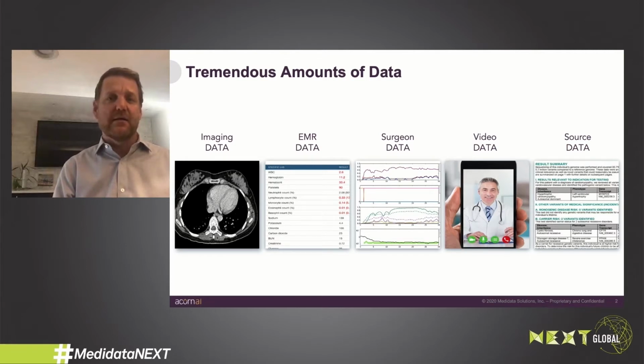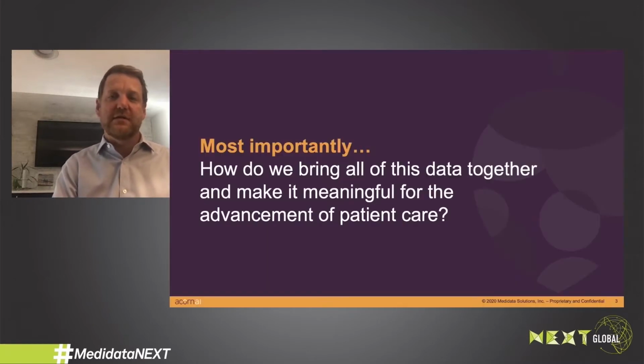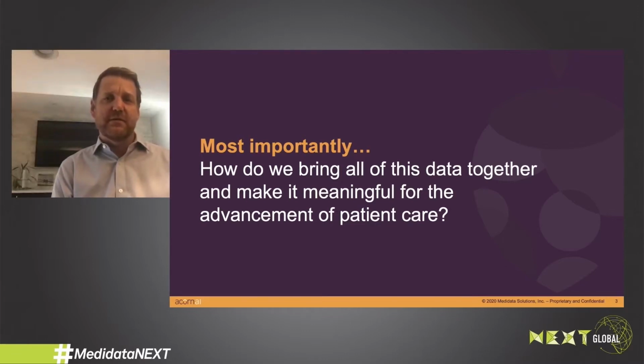And for teams at Abbott and other medical device companies trying to make sense of this data and make it fit for purpose so they can best treat their patients in a near real-time manner is really tricky to do. And so the big question is, most importantly, how do we bring all this data together and make it meaningful for the advancement of patient care?